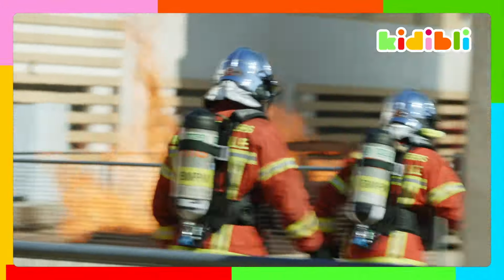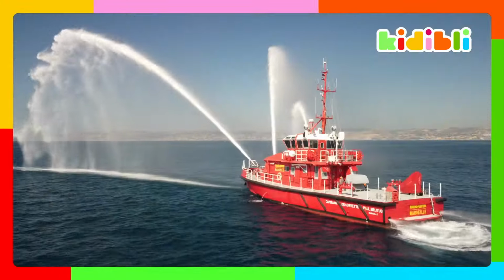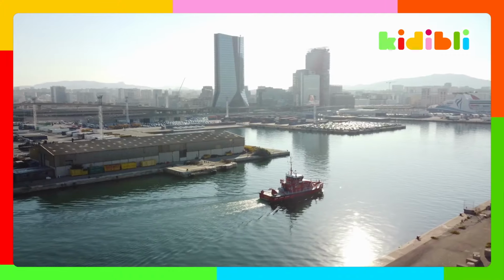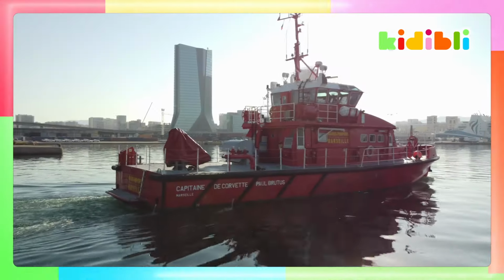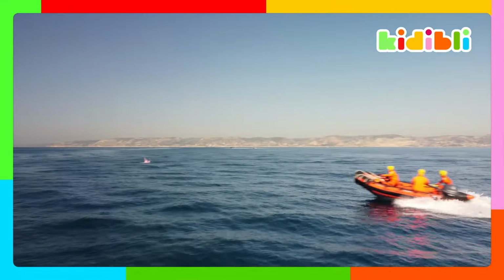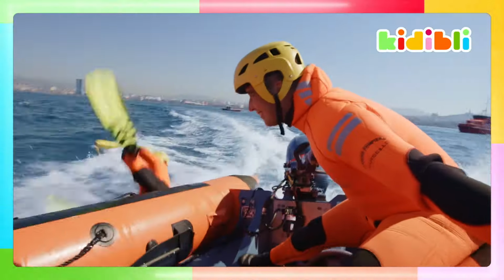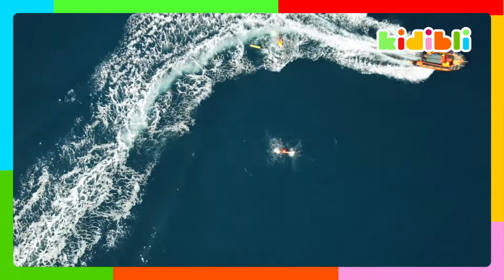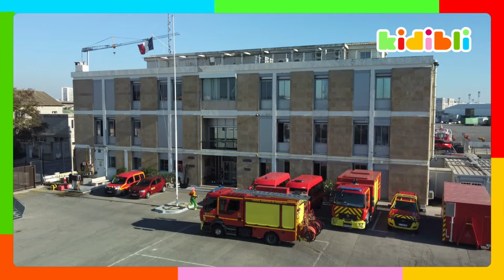When we think of firefighters, we think of fire, but also of the sea. That's right. Sailors go to sea, and so does the Marine Firefighter Department of Marseille. They often have to intervene and carry out rescues on the water, but also underwater. This is where it all starts, in the barracks, where the fire trucks are also located.